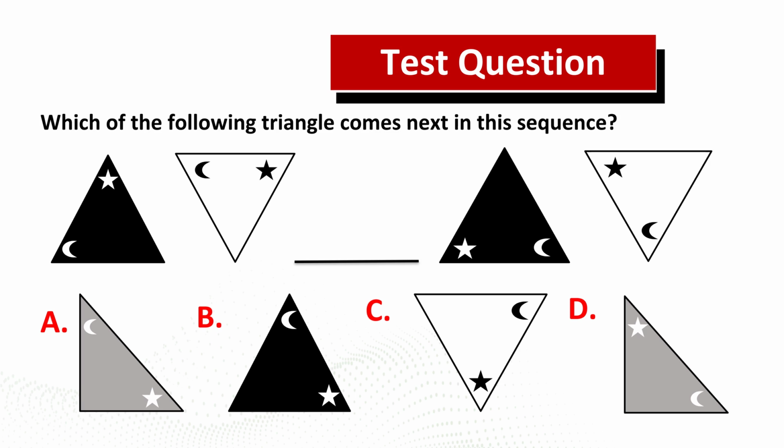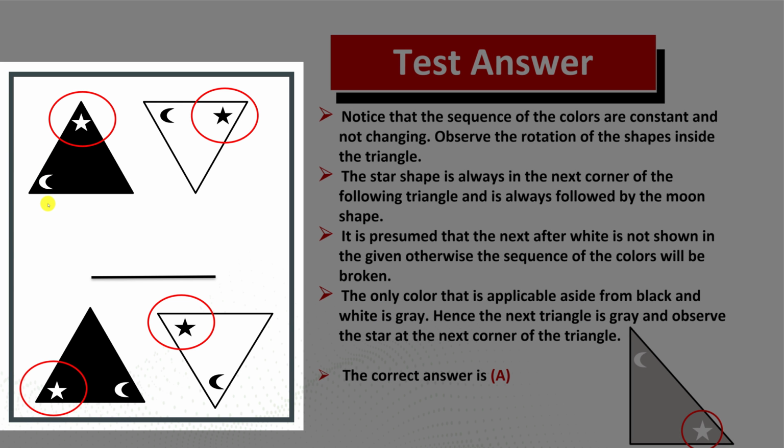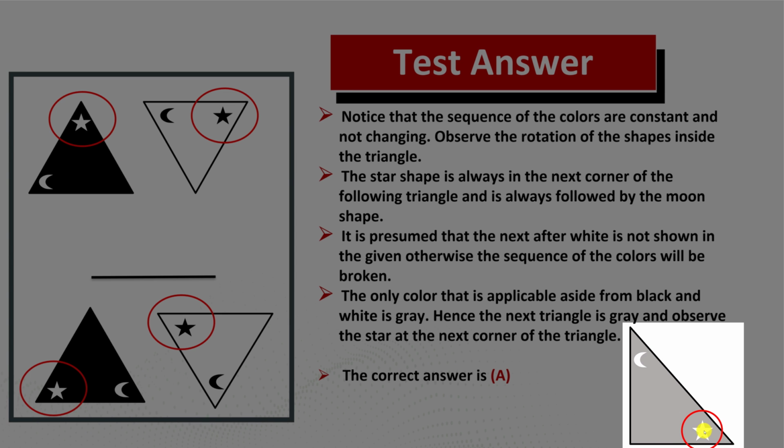Do you think these tips helped you? Hopefully they did, and now you know the answer, or at least have some ideas. Now let's jump to the solution. The key to answering this question would be the pattern of smaller shapes inside the triangle. If you see, the star moves to the next corner in the next triangle. It moves from the first one to the second one, and then from the second one to the fourth one, and then from the fourth one to the fifth one. So now we need to find the triangle that has the star in the bottom right corner.